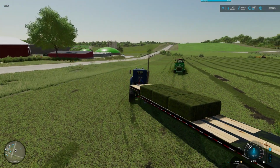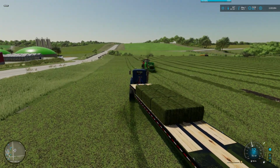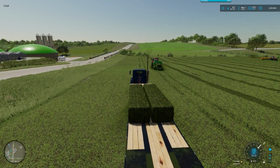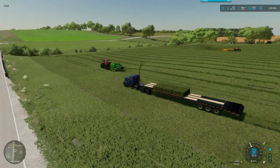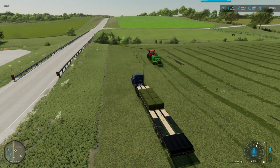But no, I think that pretty much is, the rest of us is just chasing bales. So I think we're in pretty good shape. You guys have seen me work this field many times over, so we don't have to sit here and watch that. And that rake is moving right along.